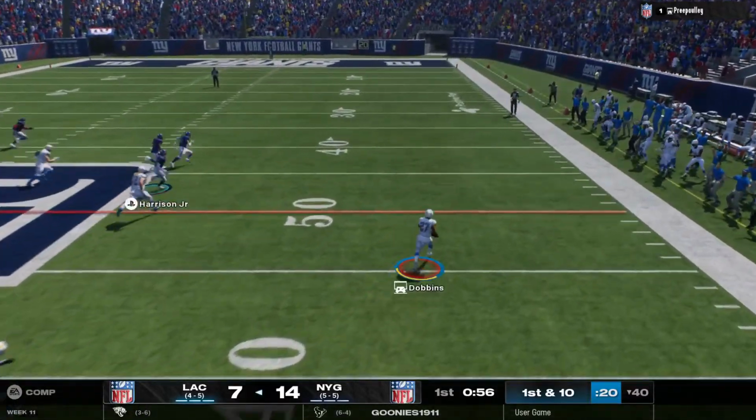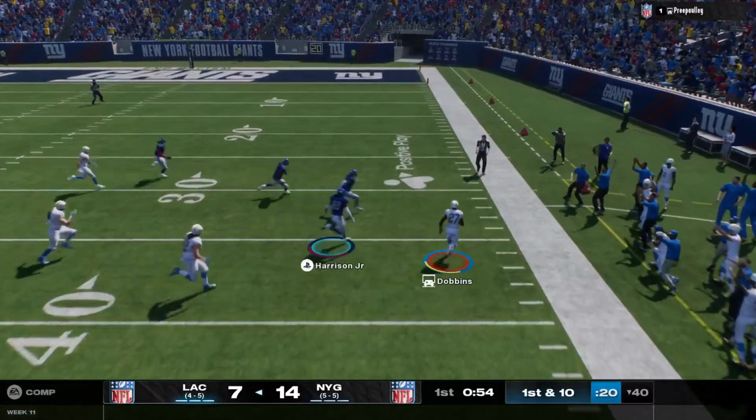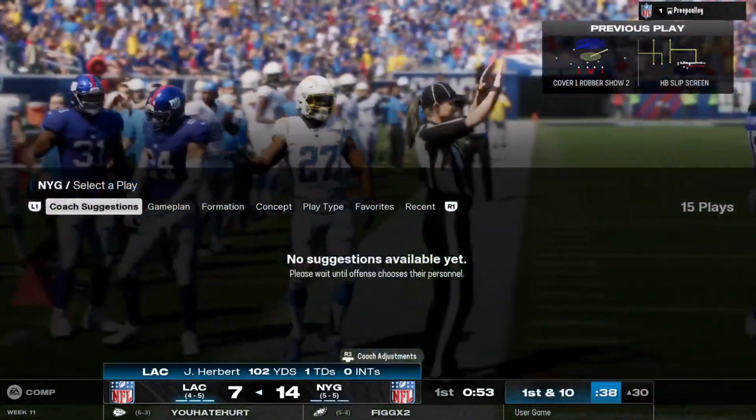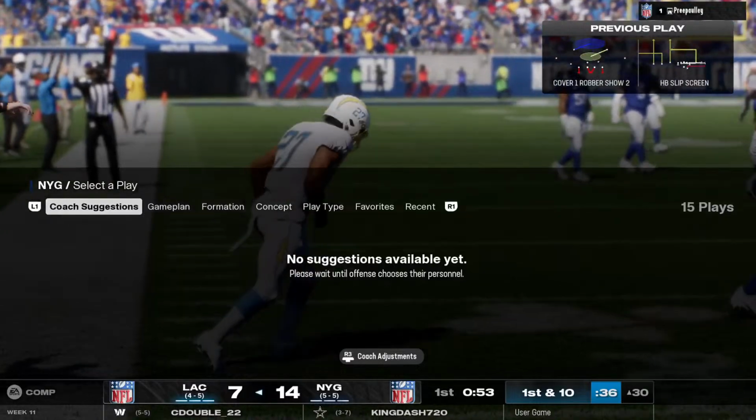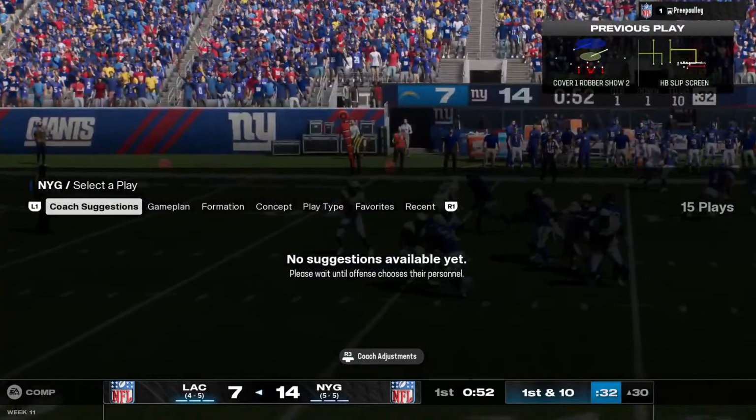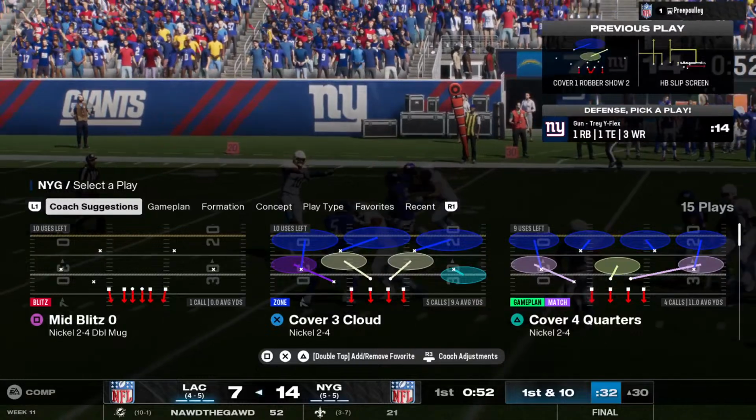They'll try to set up the screen here. And he is out of bounds all the way down at the 30-yard line. They are cooking to begin this drive. This play going for 30 yards.